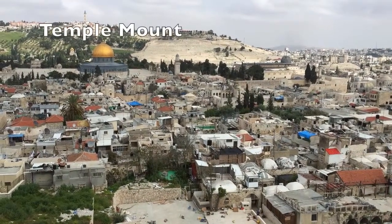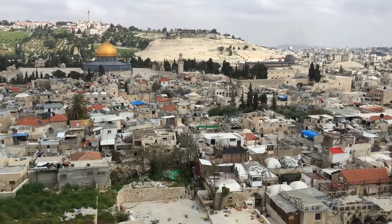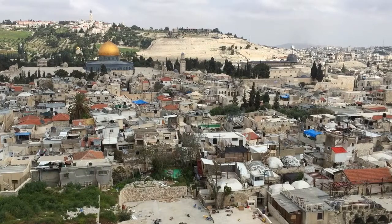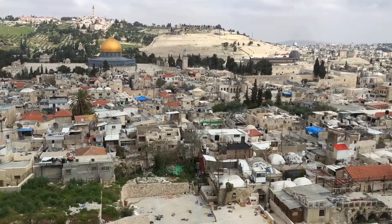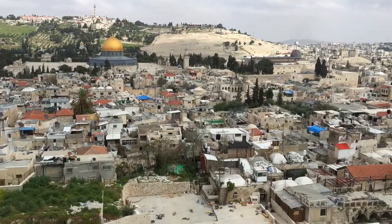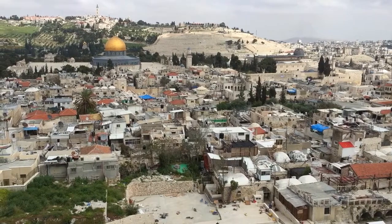Not that there wasn't a Solomon's Temple, there certainly was, but whether it was right there or not is a real good question. Once holy, always holy, the archaeologists say, and it may be very true that Solomon's Temple was there. But just a little bit to the left, about 100 yards to the north, there's another small dome that you really can't see in this picture.